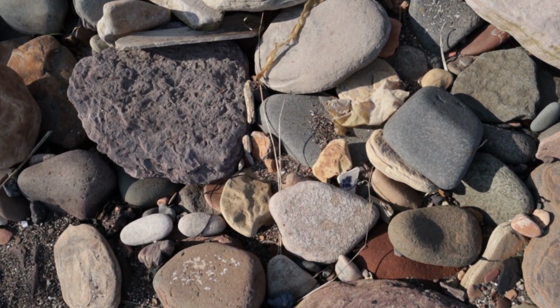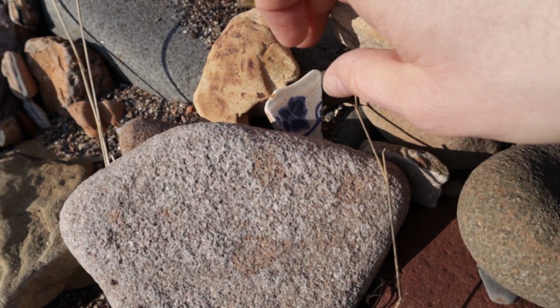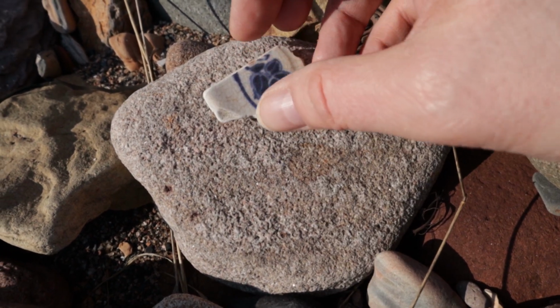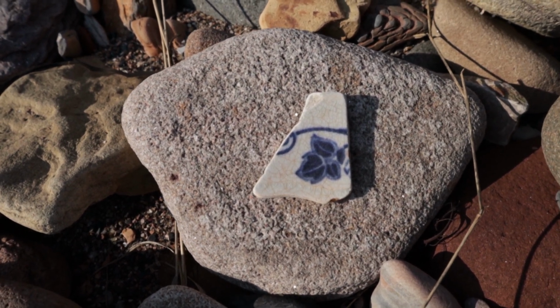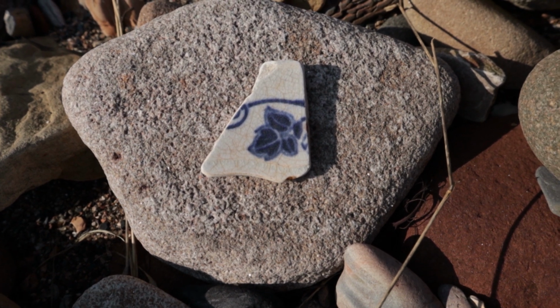But Nicole just spotted this really, really nice wee piece of ceramic here with a nice wee floral design. So we'll take a look at that. Looks like the side of a dinner plate. Maybe the edge there of a dinner plate or so. But a lovely wee design on it.